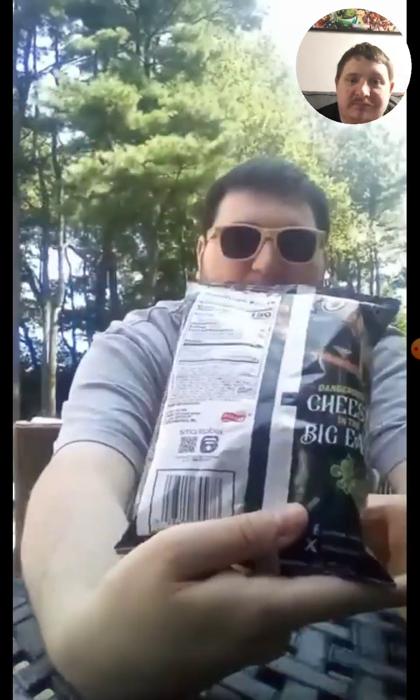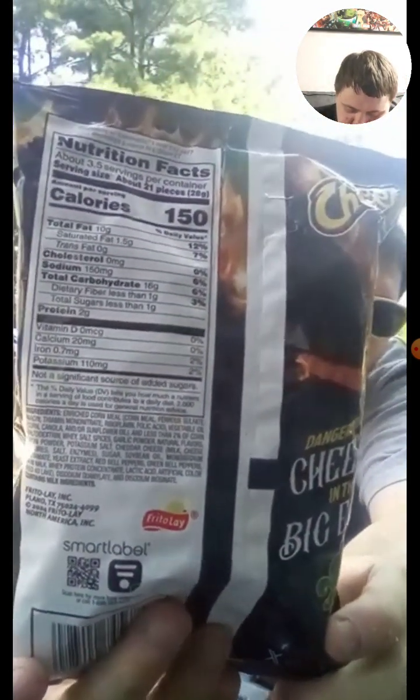So the nutrition facts are just about 3.5 servings per container. Serving size, about 21 pieces, 28g. Amount per serving, 150 calories. So anyways, let's open up the bag, and I'll show you which of these Cheetos is like on the thumbnail.